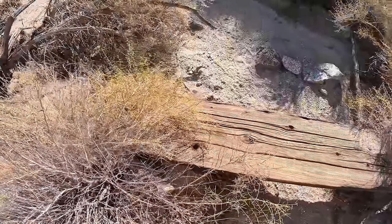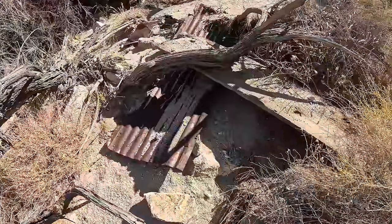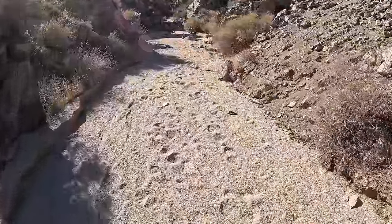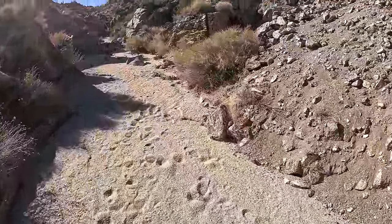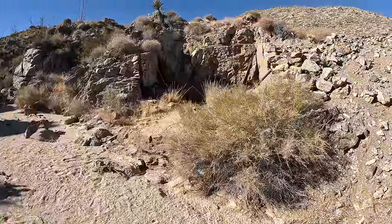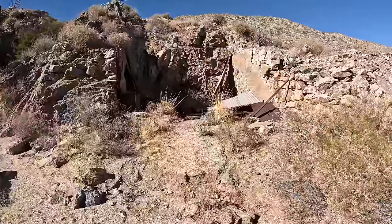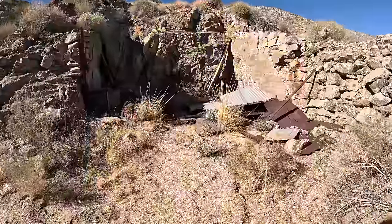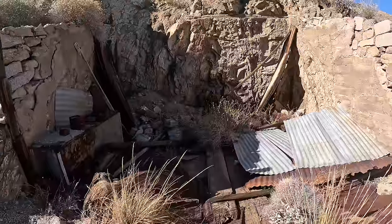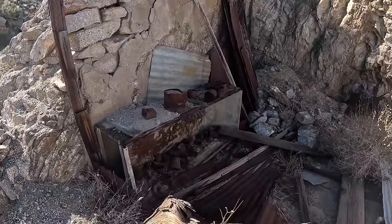Once we got to the top, there was some more evidence of some ruins up here. I think we're getting really close to the cabin now. So I see lots of footprints over here, and yep, there it is. There is the cabin that they kind of built into the side of this wall. What a crazy place to live. And how small is this? Just two brothers living here in this cabin, in the desert, raising cattle. It's pretty crazy to think about.